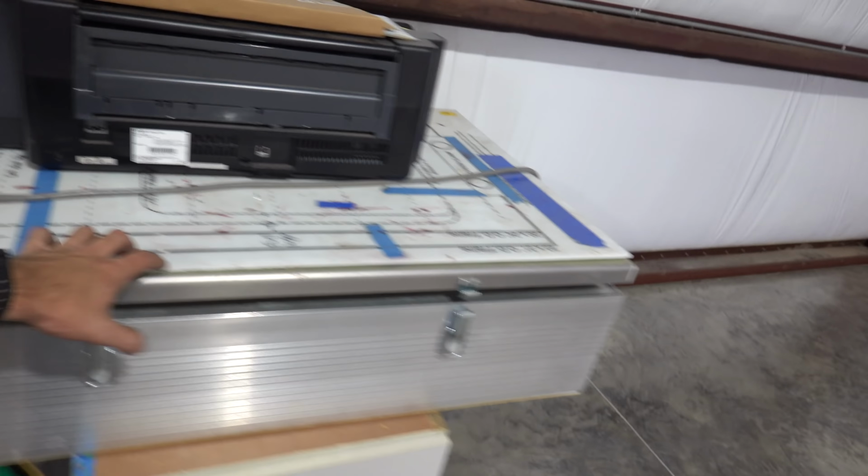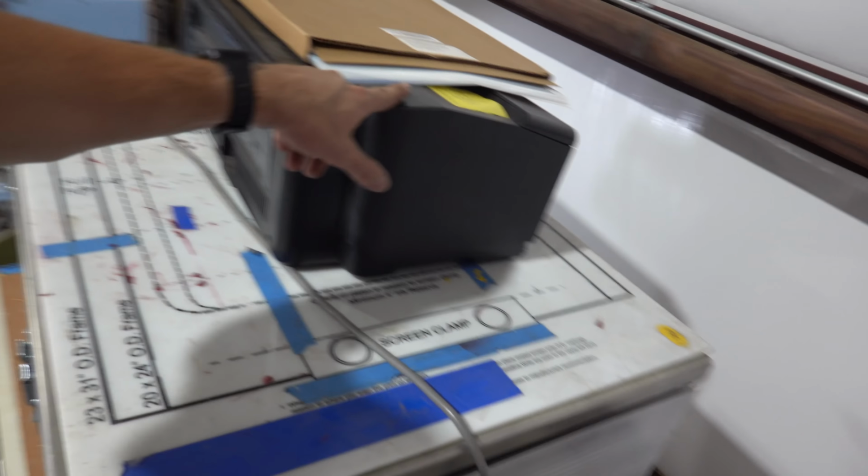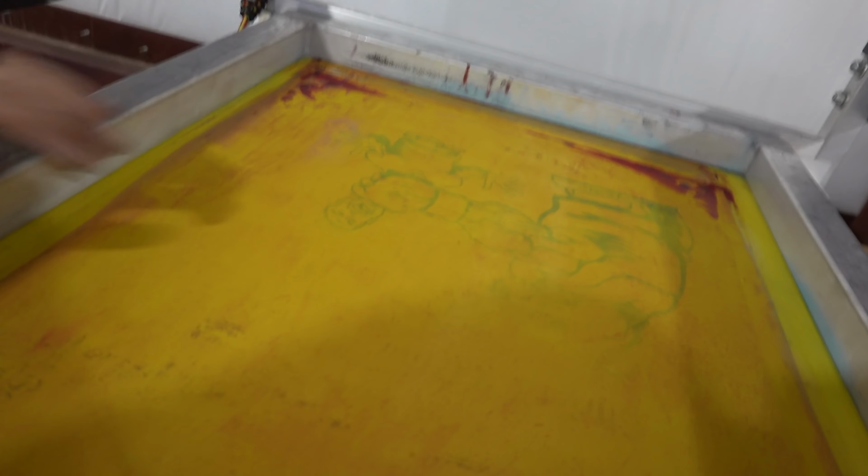So as far as the screen printing stuff, this is the exposure unit right here. I'm gonna put you down, honey. This is the exposure unit, so this is how you actually make the screens to screen print with. This is a printer and the film that you print on. This is the rack. These are the aluminum screens. You can see these are some of the designs.